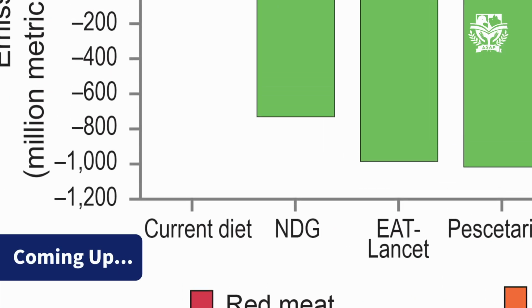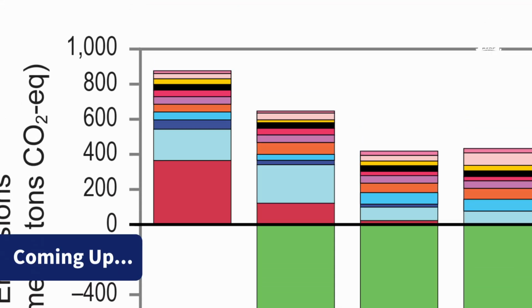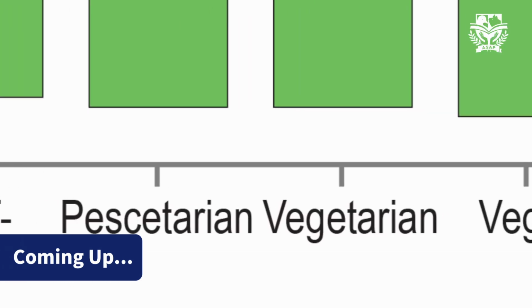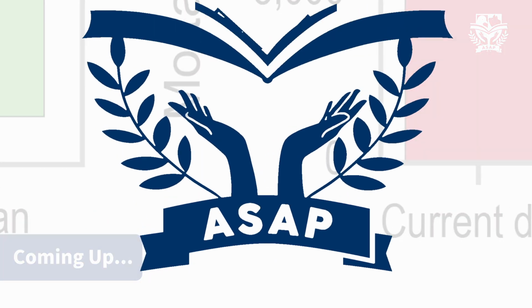For example, this is kind of like the current standard American diet. You can see how much emissions that it produces, by diet type. And here to the right, you see a variety of other different diets that were also looked at and measured.